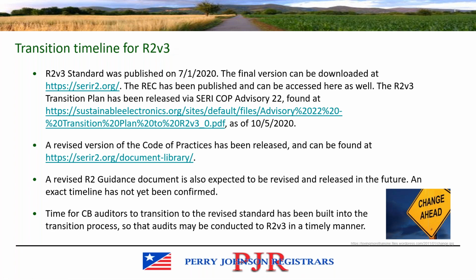For companies certified to R2 2013, CIRI has published their transition information through Advisory 22. So that is a code of practice advisory. You can find it on CIRI's website. The standard itself was published July of 2020. You can also download a copy of the standard and the supporting documents on CIRI's new website, which I also have listed here. You can also find a revised code of practices on the CIRI website. We don't have an R2 guidance document yet.